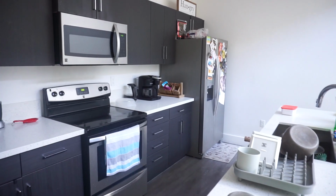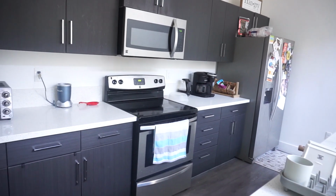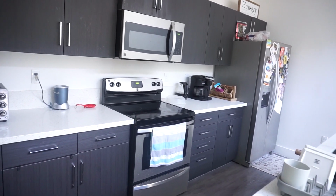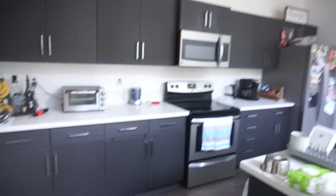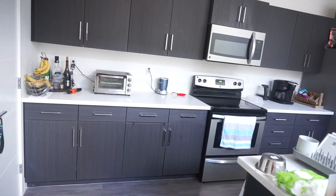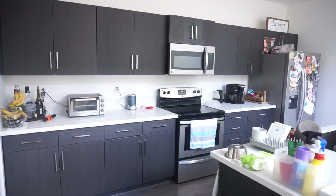Then the fridge. Hey! Wait, no. Stop it. So here we have the kitchen area. So here we have the kitchen.